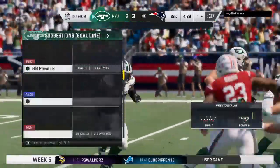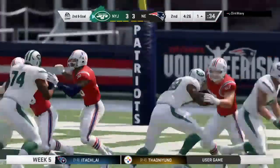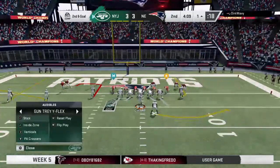And he is not going to get through here on try number 1. They stop him at the goal line. Call it no gain, and it's going to be 2nd and goal. Another shot from the 1 on 2nd and goal.